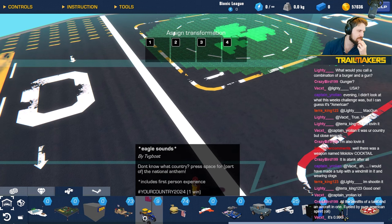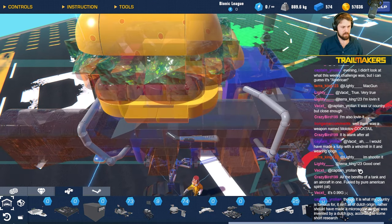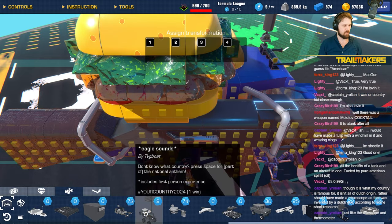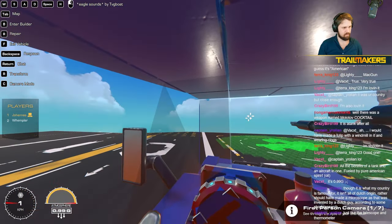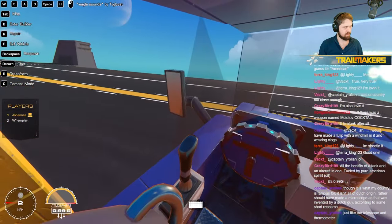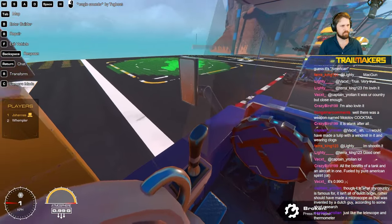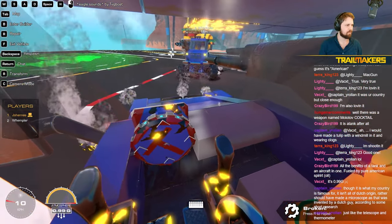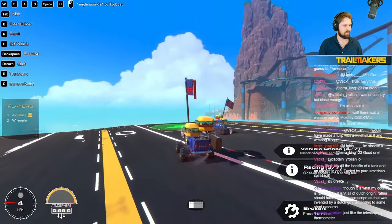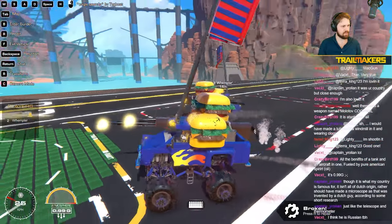Yep. Let's see another tugboat, and it's just called Eagle Sounds. Don't know what country, press space for the national anthem, includes first-person experience. Where did you find that? It's just called Eagle Noise. Eagle Sounds, sorry. Oh, yeah, I wonder which country this is. I couldn't guess. Yeah, right? Wait, did they actually mess up? Wait, is that the right flag, really? I feel like that's wrong. Yeah, the flag is a little off. It's very red. I loved the burger bills on top, though, and the mustard.